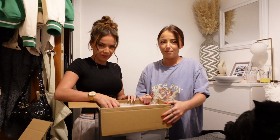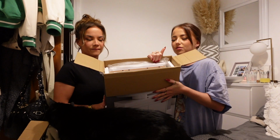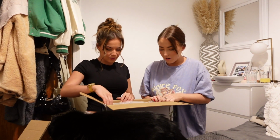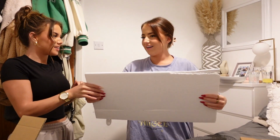This looks so... how many parts. Imagine if this doesn't fit as well. We don't even know. You won't be able to take it back. Oh, my God. This is probably going to take us about 5 hours. Oh, it's got numbers and everything. Number 12. 2, 6, 3, 2, 1. Just in case we need to put it back.